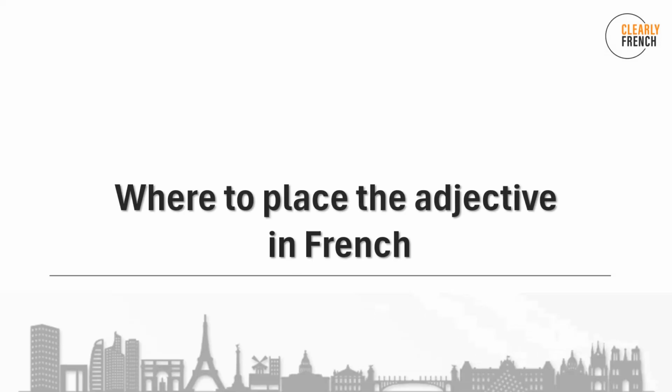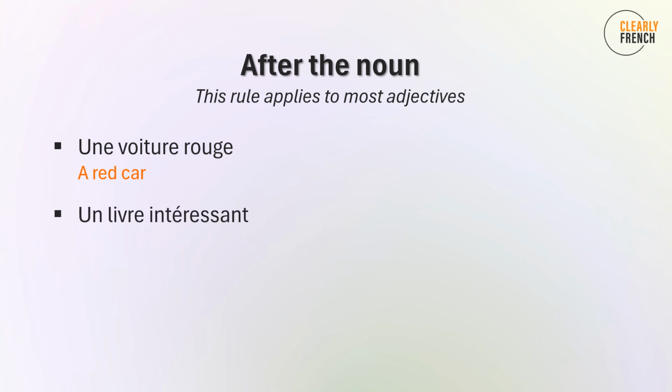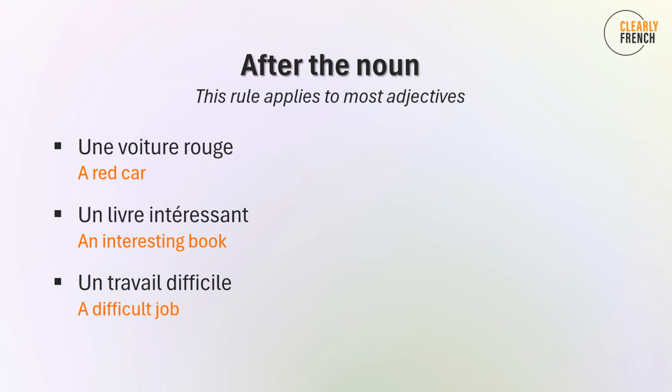Today we're going to have a look at where to place the adjective in a French sentence. Bear in mind that most adjectives go after the noun. Most of them. Une voiture rouge. A red car. We say a car red. Un livre intéressant. An interesting book. Un travail difficile. A difficult job.